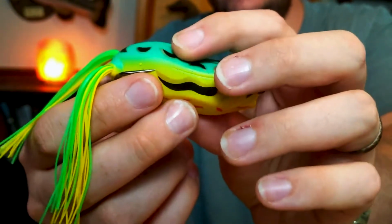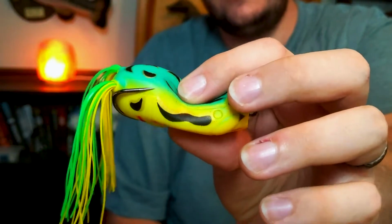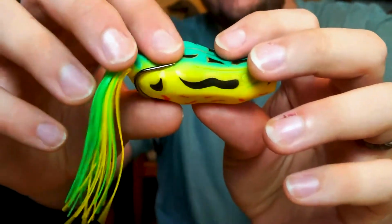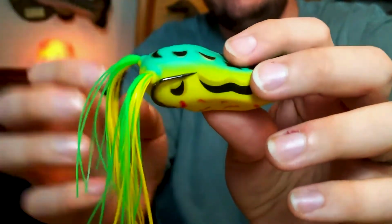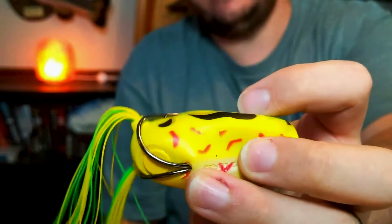And it seems really super soft. That's something that I liked about the Buzz Frogs, is that the bodies were very soft. And you're getting this with this lure as well. That's going to make for easier hook sets, and it's going to feel more natural to the fish when they bite down on it. So that's going to work out really well for us.